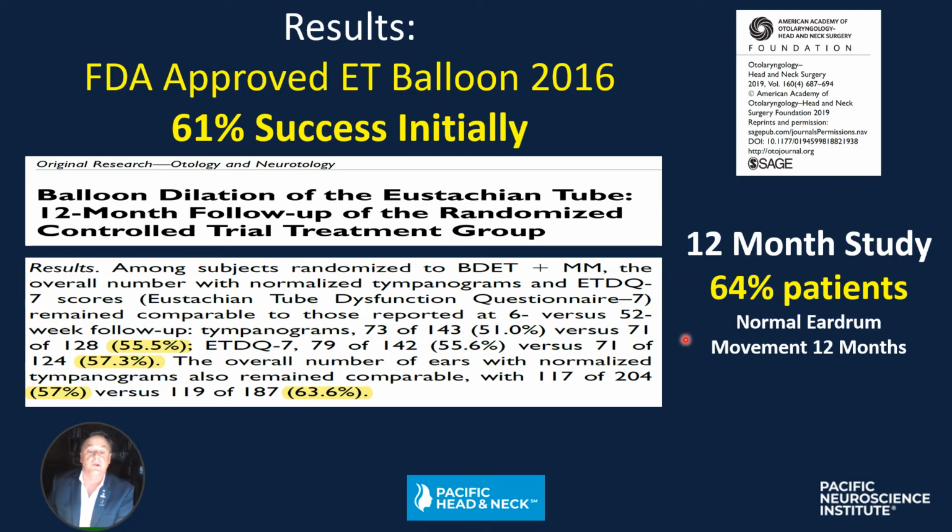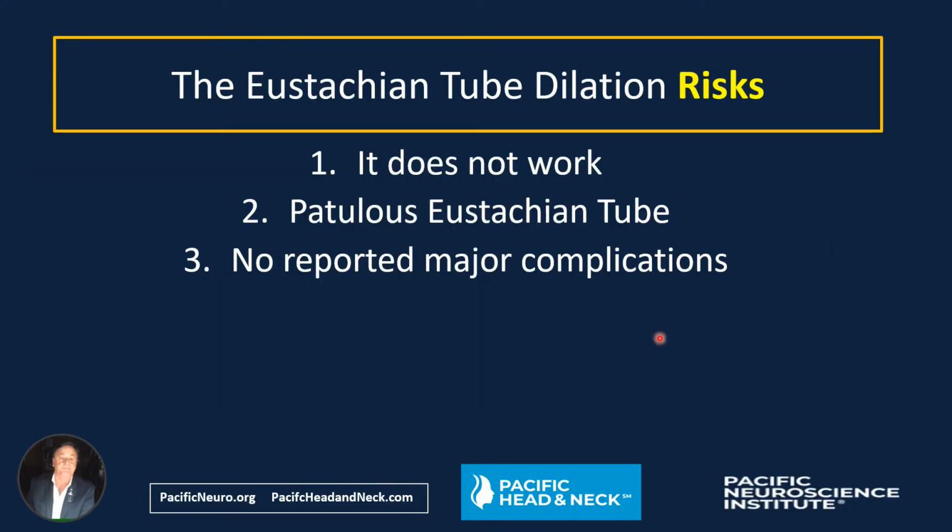And of course, there is probably 15% of people that have partial responses. Thus, this is really a valuable technology to treat this disorder. So what are the risks of Eustachian tube dilation? It doesn't work. In anywhere from 1/3 to 15% of patients, it may not work.